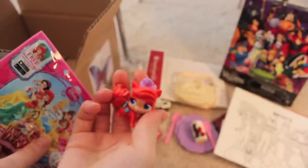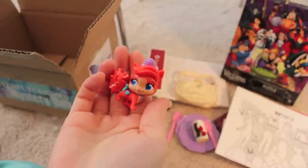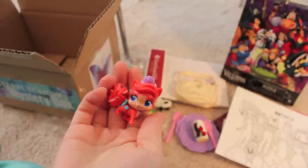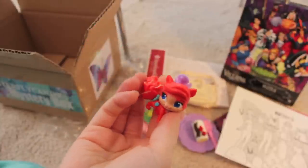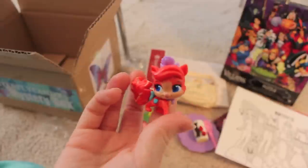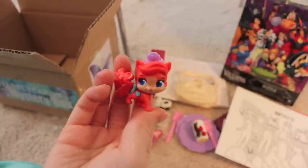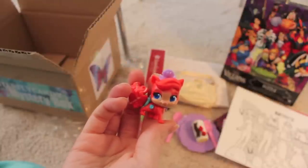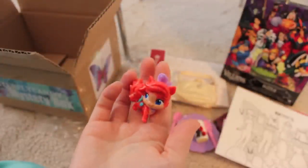And I am getting this one. Aww. So cute. It is Treasure and it is a cat, which is perfect because I love my cats. And if I could choose one, I would probably choose Treasure on my own. Looks like Treasure is Ariel's cat. Cool. I love her. Perfect.